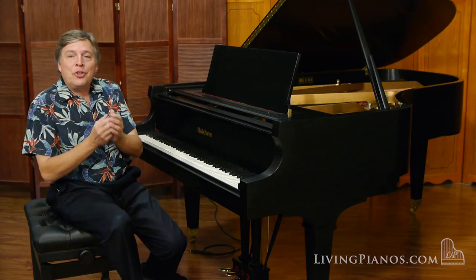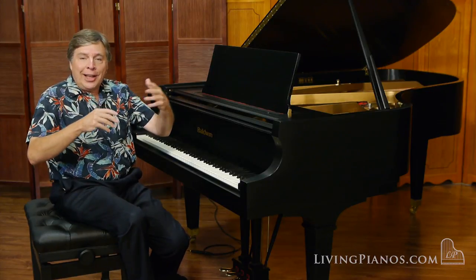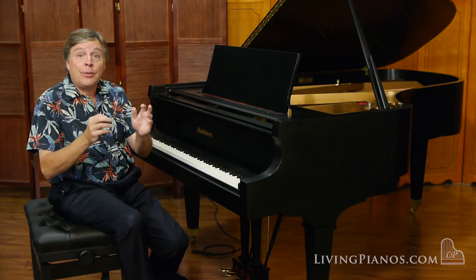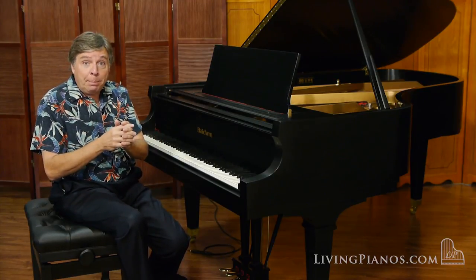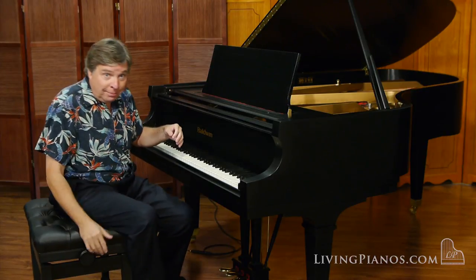Purity of tone, the smoothness of the action. Such a pleasure to play this piano. Let's explore the other extreme. I'm just going to play a very brief octave section from the Tchaikovsky B-flat minor piano concerto. So you hear the power and majesty all over the piano.